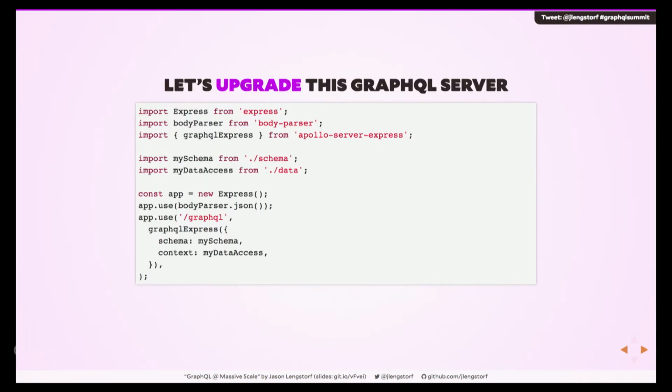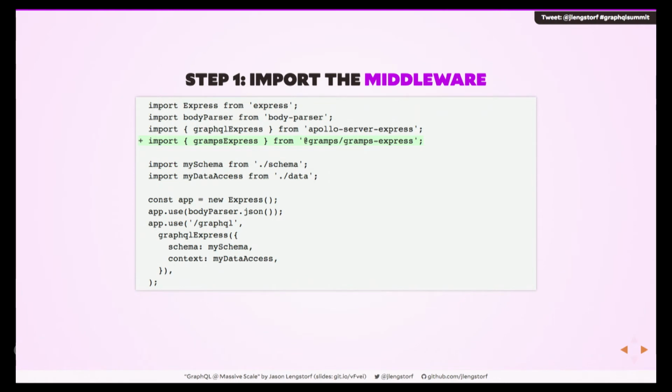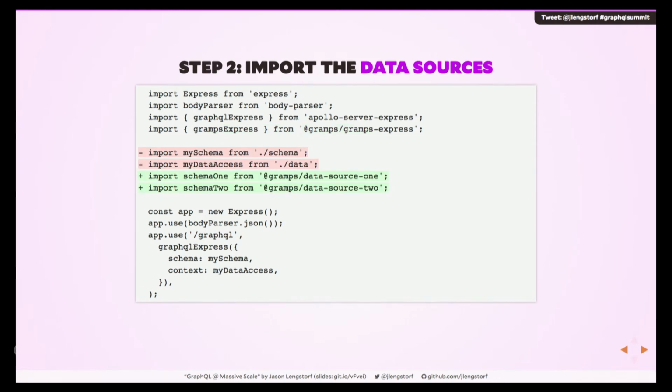This is a usual GraphQL server. I cheated a little bit by making the text small, so I apologize if you can't read it. So in order to convert this over, basically what we've got here is we're using GraphQL Express. We're importing a schema, and we're importing a context, which we're calling myDataAccess, and plugging those into a GraphQL endpoint. So in order to use GRAMPS, we have to import the GRAMPS middleware. We then swap out the schema and the data access that are local for installed data source packages that we're getting from NPM.